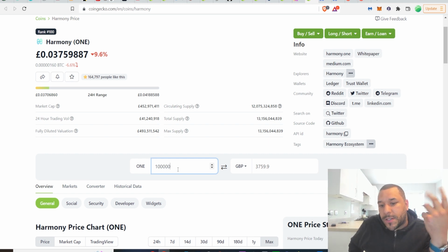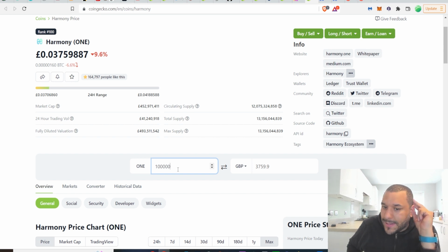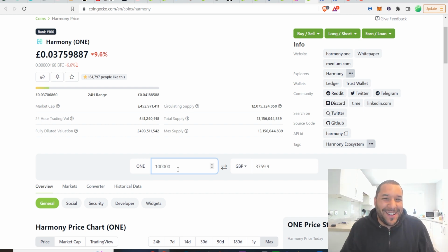Look at this. So 10,000 was 375 quid. If you can afford it, this is not investment advice. 3,700 quid will pocket you 100 grand, because I see it go to £1, right? 100,000 Harmony coins. Damn. Seriously, incredibly cheap.